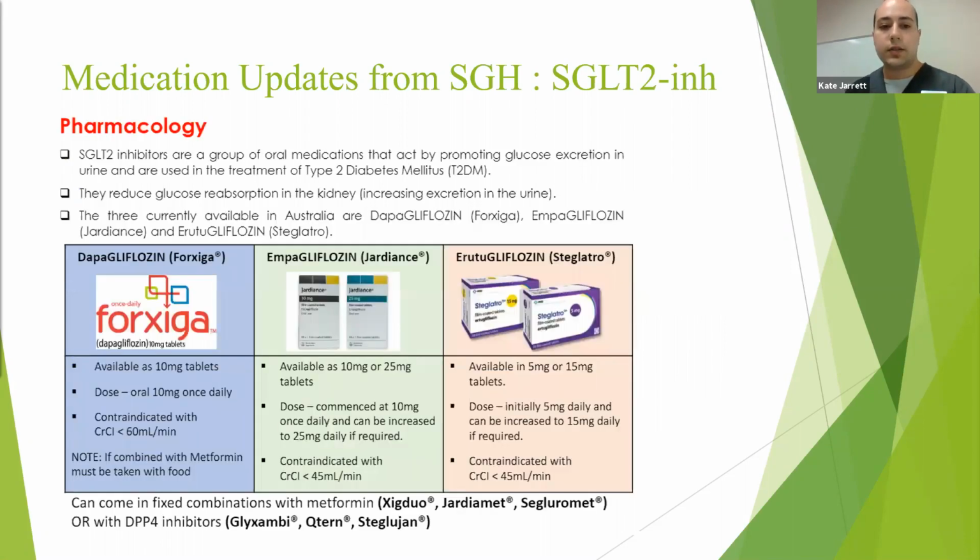So what are SGLT2 inhibitors? Just as a brief reminder, they are oral medications that promote glucose excretion in the urine. They're used to treat type 2 diabetes. They reduce glucose reabsorption in the kidneys, and they increase excretion in the urine. The three most common ones that you're probably all familiar with are dapagliflozin, empagliflozin, and ertugliflozin. They come as single agents and as combinations, things like Cardiamet, Zigduo, Glactembi, all of these medications that are commonly used outside.